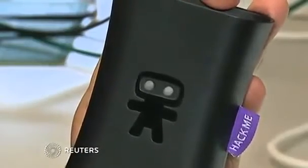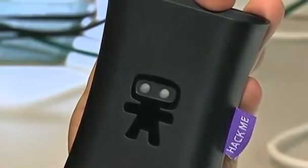The Ninja Block is a computer designed to monitor and report changes in the physical environment. Developer Marcus Shappi says it has multiple applications. I personally use it to protect my chickens.